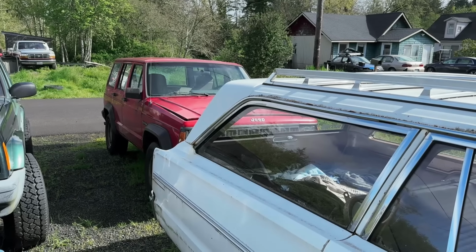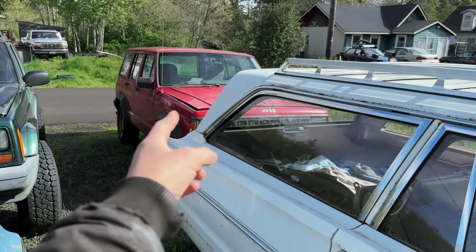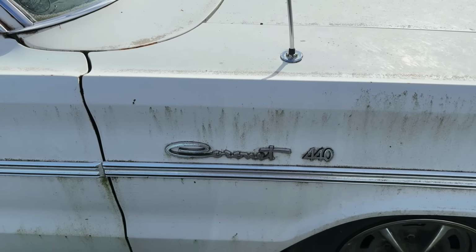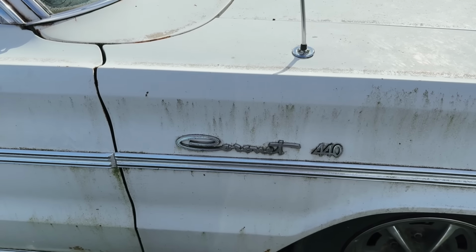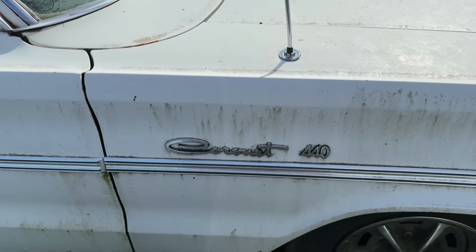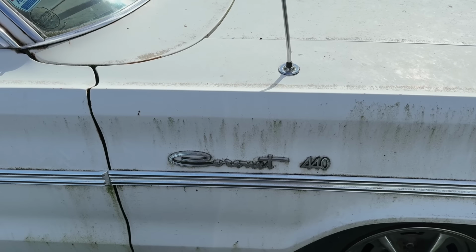Okay, ironically enough, and I've only just realized this, the same friend also owned that Cherokee. I don't know. Anyway, when our friend Mike bought the car, he had some ideas. For one thing, he wanted to make that Coronet 440 badge literal. You see, people always confuse that as being an engine displacement marker, but it's not. It's just a trim level.